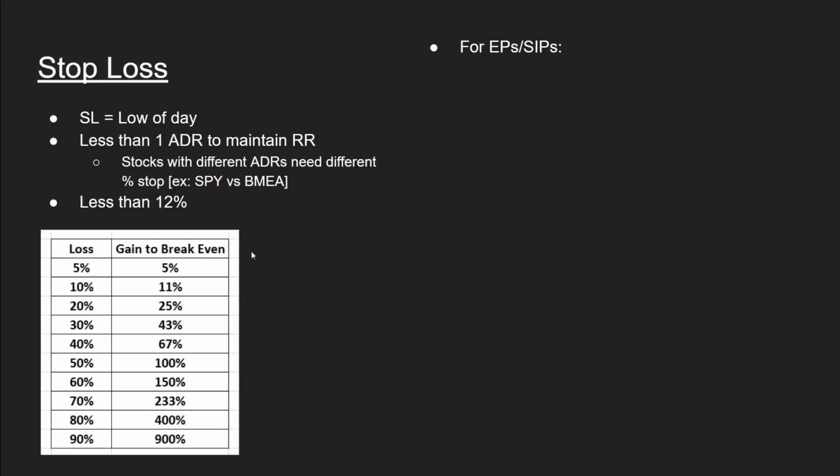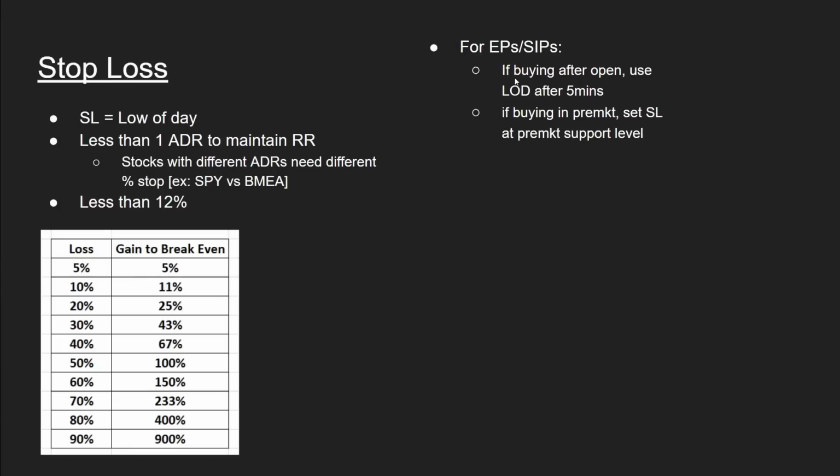Okay. Now the only nuance I would add here is if you're trading EPs and SIPs, then if you're buying them after the open, you're going to use the low of day after the 5 minutes. That is the same rule as what we do for any other trade, a breakout or a pullback trade. But if you're buying the EP in the pre-market, then where would you set your stop loss? That is a question that I asked myself for years and years, and I finally came up with a rule for myself that makes sense to me. I just put the stop loss at the pre-market support level.